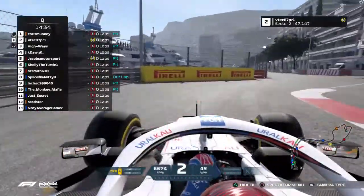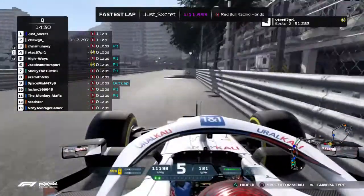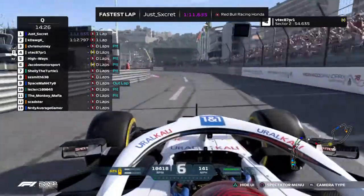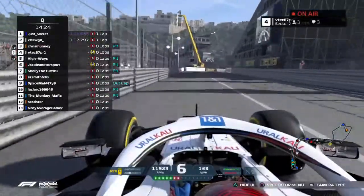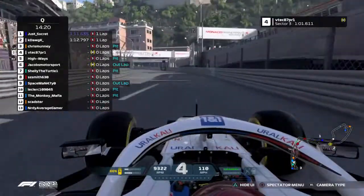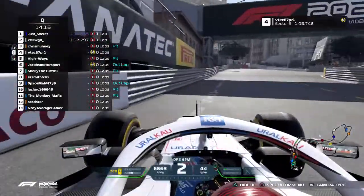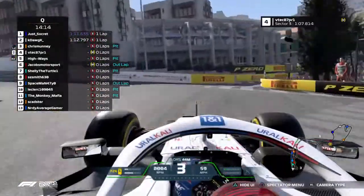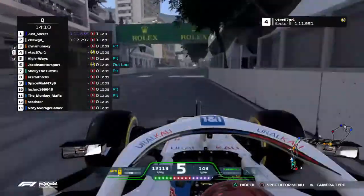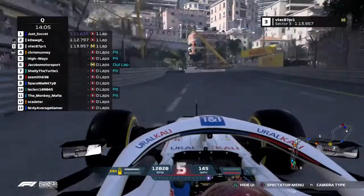As you see, VTech taking it fairly well. K-Dog going top of the charts at 112.7, and then Secret with a 111.6. Everybody just setting their first initial times of the session. Here comes VTech into the final sector now. Gets on the throttle early, up to the line. Let's see what kind of time it'll be. On the medium tire, it's a 113.9, so that's provisionally P3.